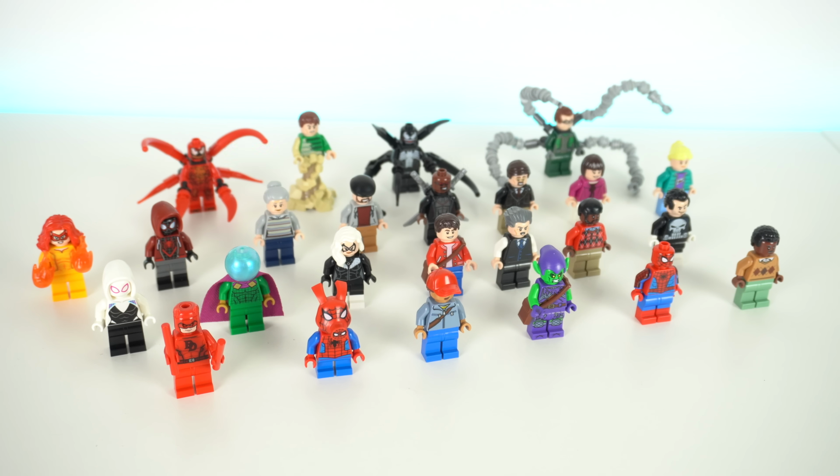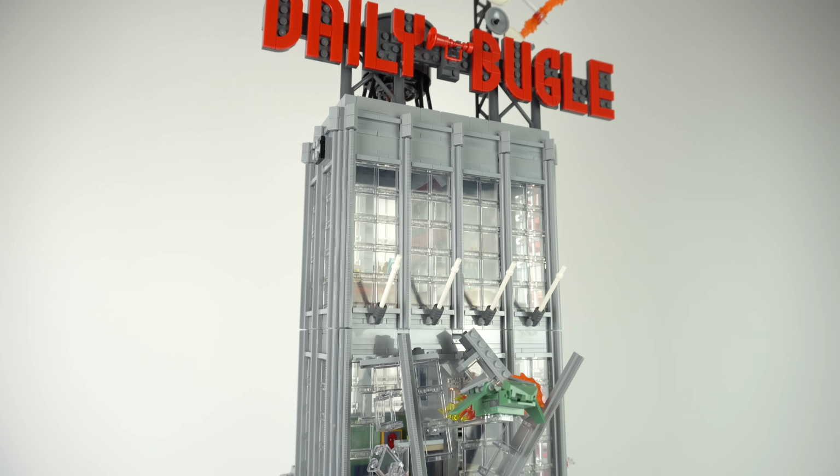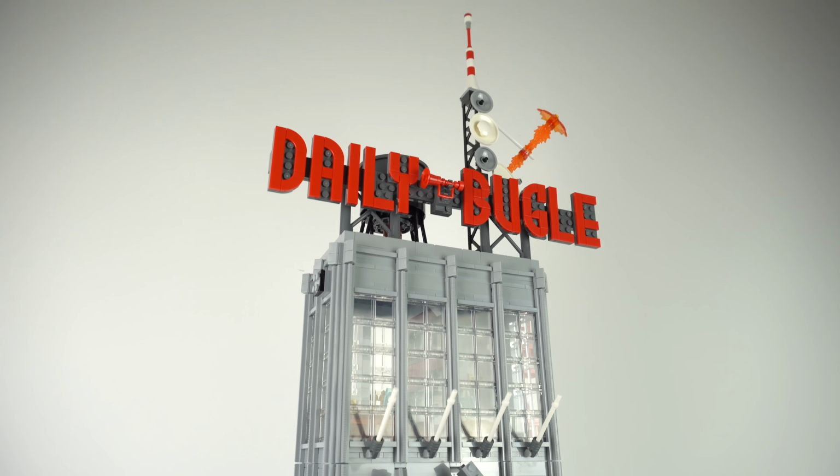It's one of the Lego sets with the most minifigures, there's 25, one of the tallest Lego sets ever at 82 centimeters, and almost 10% of its pieces are these 1x2x2 transparent panels.